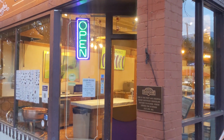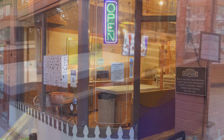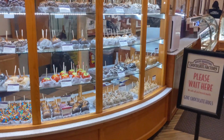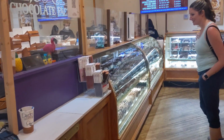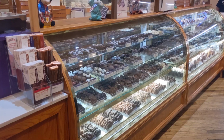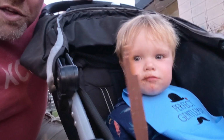First and original Rocky Mountain Chocolate Factory. So that reminds me of Mackinac Island. Uh-oh. The wife loves those chocolate covered apples. We'll see what the damage is in here. All right, so I think that was a win with Little Man. And the peanut clusters are pretty darn good too.